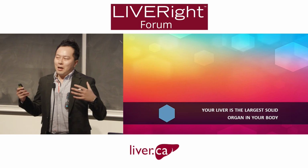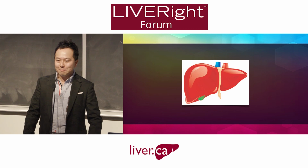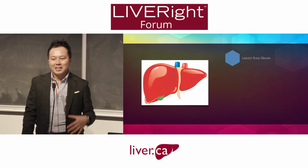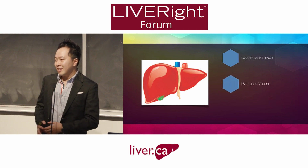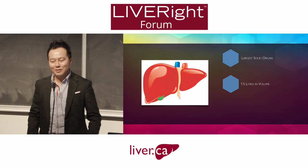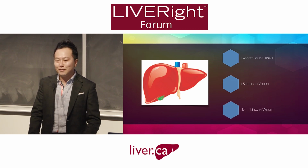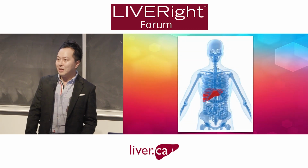Many of you might already know this, but the liver is the largest solid organ in your body. And this is what it looks like, and we're here to learn about it this afternoon. It is the biggest organ, and when you talk about exactly how big it is, it's kind of like asking how big is the normal human hand, right? There's a general sense of it, but there's a variability depending on the size of the individual. But it's about 1.5 liters in volume, about maybe 3 pounds or so in weight. It's a pretty big organ.